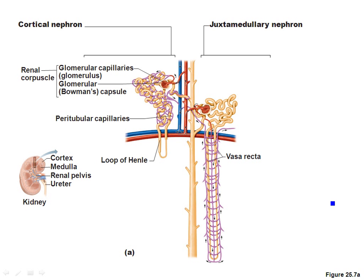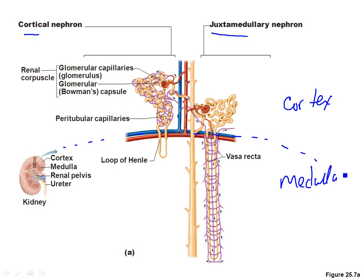The other thing about the nephron is that you have two main types: a cortical nephron and a juxtamedullary nephron. If we were to draw a line, this would be the cortex, this would be the medulla of the kidney. You have about 1 million nephrons in your kidney, so you have lots and lots of them. They're very, very tiny. The cortical nephrons are mostly in the cortex. The juxtamedullary nephrons have a long loop of Henle that dips down into the medulla.